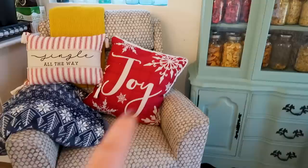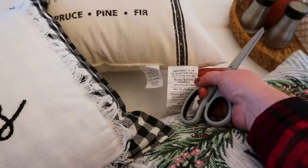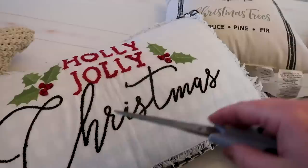And then there we go. We got reindeer crossing, and over here we have our fa la la la la. I think this one and that nice big one were at Costco for $8.99. Okay, and then these pillows, I am going to just cut some of these big tags. It says, under penalty of law, this tag may not be removed except by the consumer. So I am the consumer and I am removing these tags. These were from Big Lots.